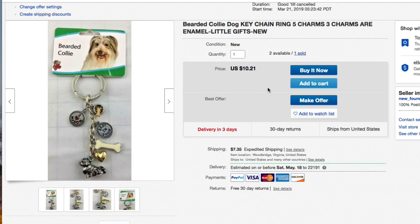Here's another one of these dog keychains. It's a bearded collie charm keychain. Brand new in the package. We got a whole bunch of these for just a few bucks for all of them. I've just been slowly selling these, and this one sold for $10.64 plus $8 shipping. Since then, I've lowered the price a little bit. That's why it says 10.21, because I have a strategy on my pricing now. You could probably figure it out. You all are smart folks. But yeah, they're just a long tail item, but that brings in a few dollars every once in a while.